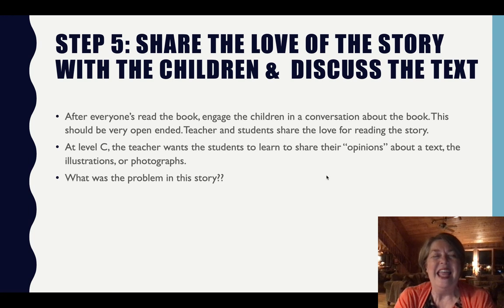All right. After everybody's read the whole book, the first exchange you want to have after that should be about the sheer love of the book. And so I want you to ask some open-ended question like, so what did you think about that story? In particular, with level C books, I'm wanting the child to have an opinion, to learn that they have an opinion. So I'm wanting them to tell me what they thought about the pictures or the illustrations and the animals. I might ask them also, because this is very important at level C, that they learn some academic language about stories.